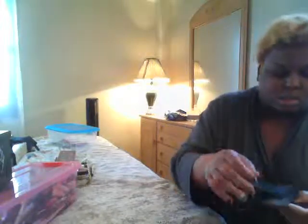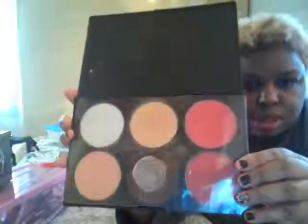Then I have my 6-color palette contour and blush from BH Cosmetics. And there's 2 of these. Oh, this one is the BHB6. And that's how these look. This is the one with the really dark brown in it. The other one is like really light colors, all of them. It has no dark brown in this. Can you see? This is the one with the darker brown.